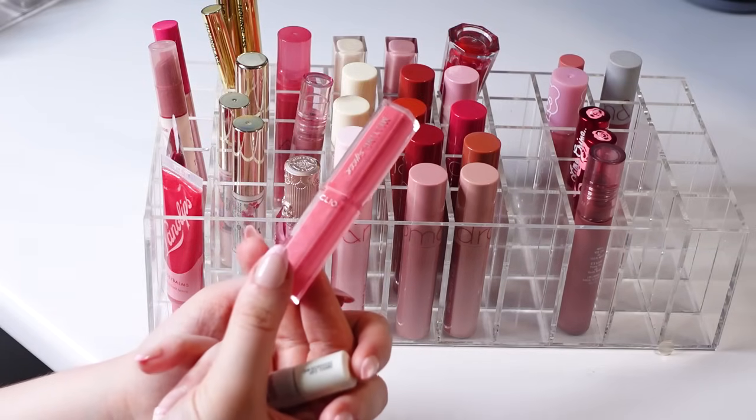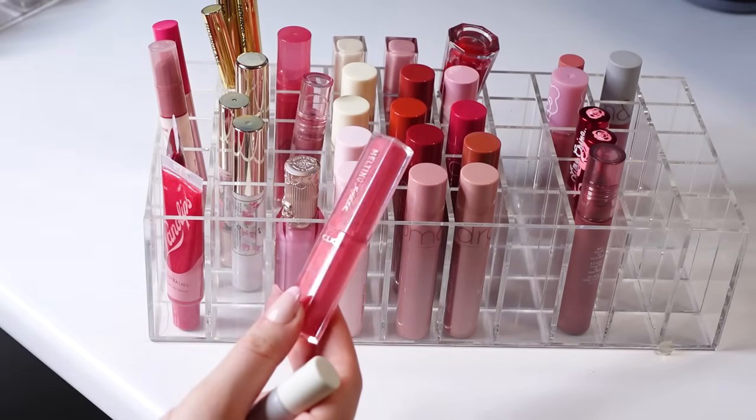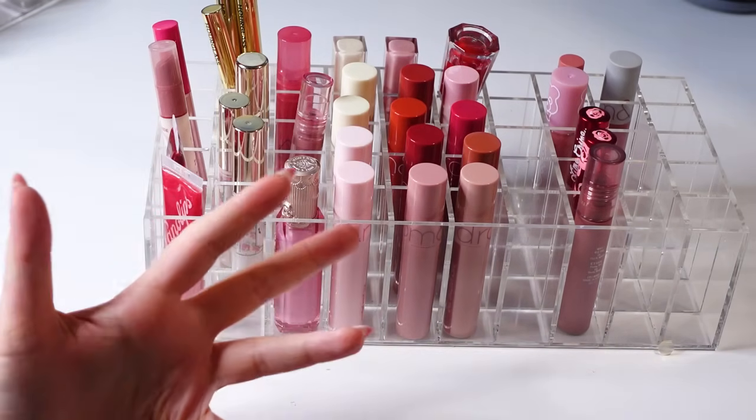Maybe that's being a bit harsh, but compared to other things, I'm like, this is so average to me. So I'm decluttering this. I never reach for it over something else.